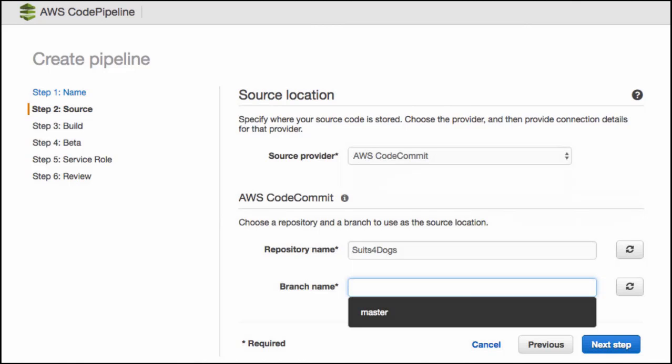From here now, CodePipeline actually goes and populates my repository name and branch name with things that I can see are already in my account. So it makes it very easy for me to go and click and select through. I happen to have an example application here named Soups for Dogs, and then this happens to be in the master branch for this repository.